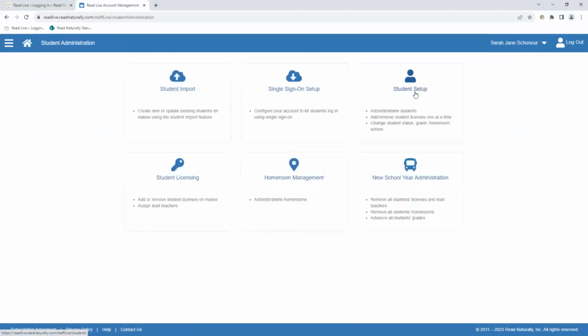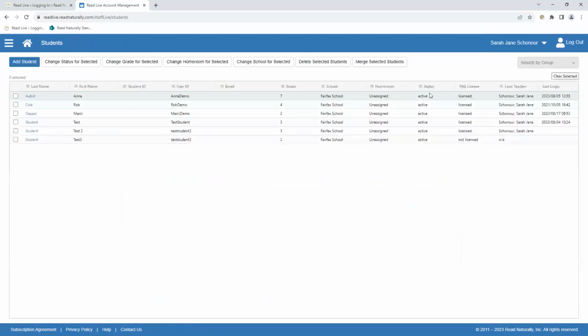And then I'm going to go to student setup, because there may be students that are not licensed yet. So there are 2 components. There's a license that gives them the way to get into Read Live, and then there's the access to the 4 programs in Read Live. So I see a test student 3 that wasn't on my OMR list, and the reason is because they're not licensed.